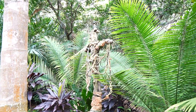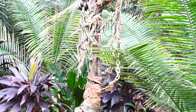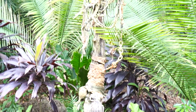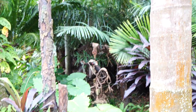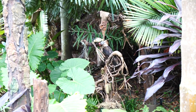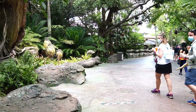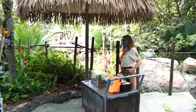So as we're walking into Pandora, we've never noticed these back here before. I don't know what you would call this, but every time we come in here, we see something new. I think that's one of our favorite things about coming to Disney is every trip is like a brand new trip.